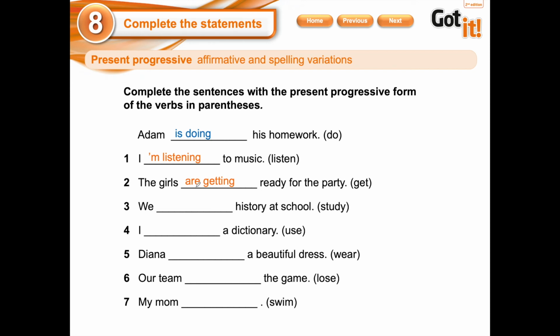Let's go with number 3, we, study history at school. Again, plural, so we are going to use are. And what happened here, remember, don't change the Y. We are studying history at school. Let's continue with number 4. I, a dictionary, use, ends in E. I'm using a dictionary, without the E. Remember, without that. Number 5, Diana, a beautiful dress, wear.